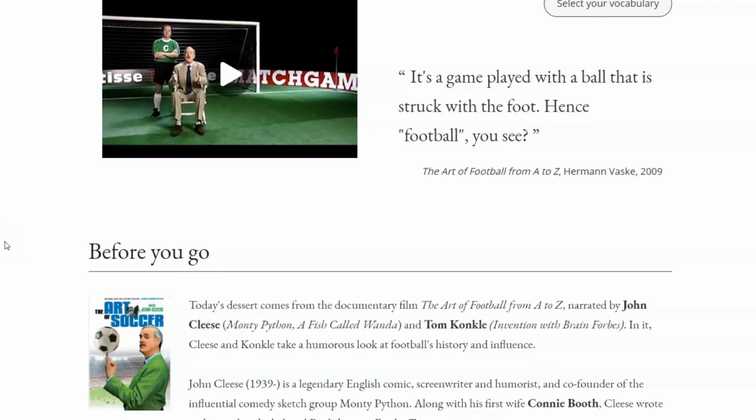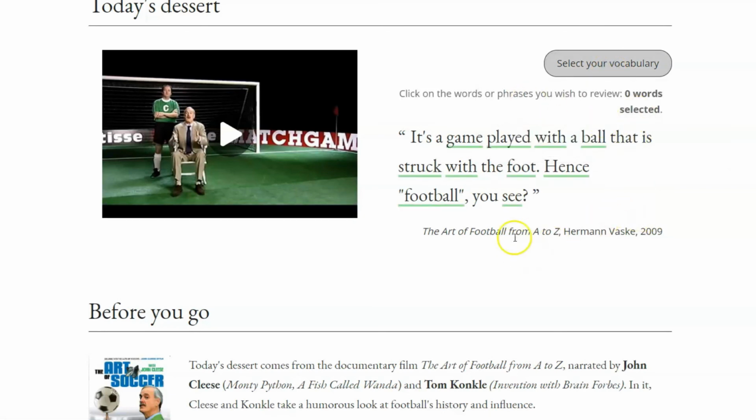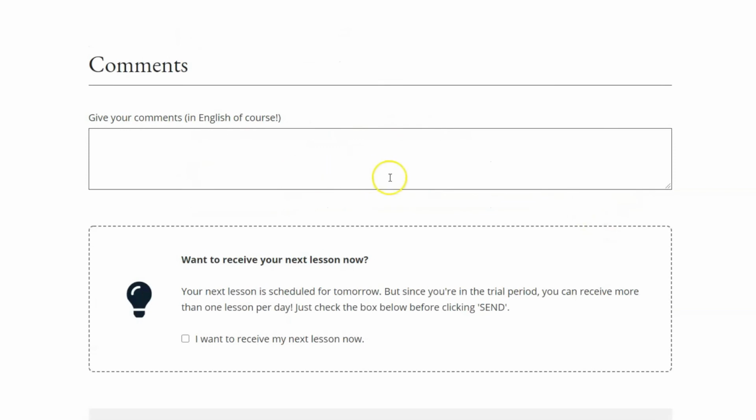So I wanted to scroll down to show you what the bottom piece of the correction page looks like. Here we had this little audio previously in the lesson, and you can still select vocabulary. So if there's something you didn't get a chance to select, maybe you weren't sure what foot was or hence, you can go ahead and still select those words that you want to review. And they give you that extra added cultural piece here. You have another chance to put in some comments.